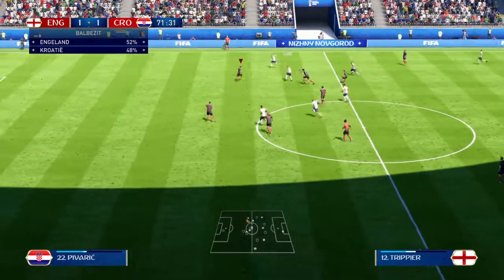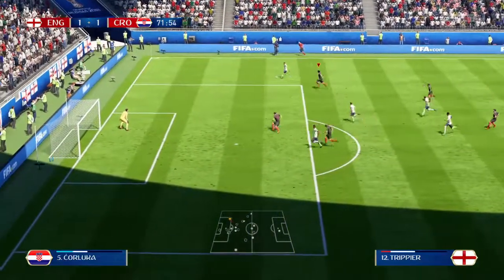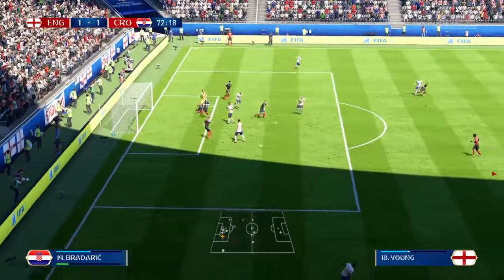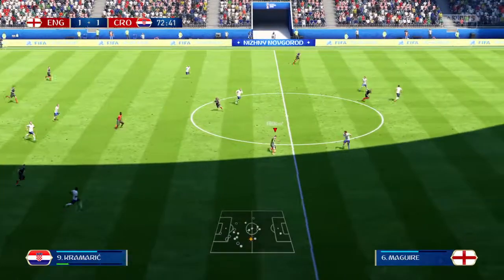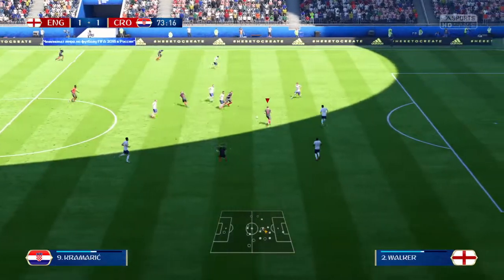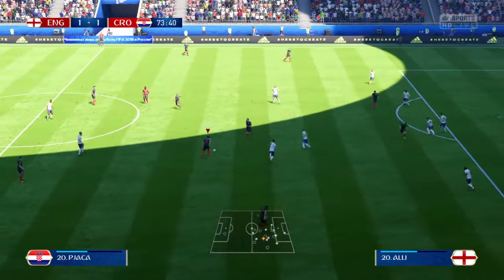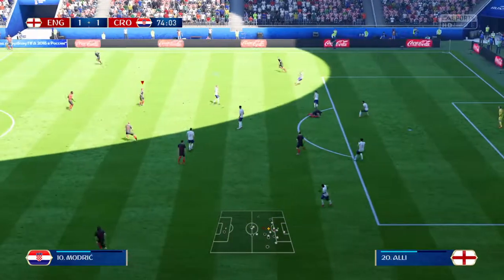Kane. Kieran Trippier. I think the wide man's got a chance here. There's space out near the touchline to put them in front. Modric. Kramaric. Piazza. There's a dangerous feel to this attack. It's looking good from their point of view.